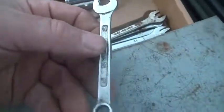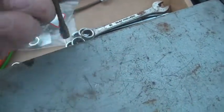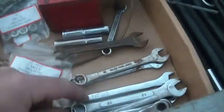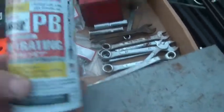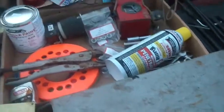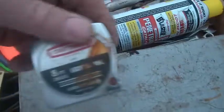So, both 6, 10 millimeters, 8. What is this? 8 and 12, I think. Yeah, 8 and 12. And then 10s. Pile of 10s. Couple of 12s and some other stuff. PB Blaster. You guys have been telling me to use that to loosen my nuts up. Channel lock. I think they were $1. I think that was $1. I picked up.